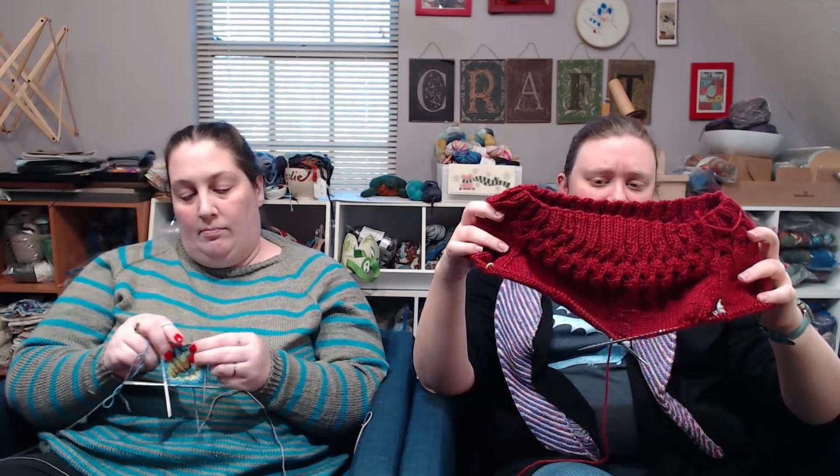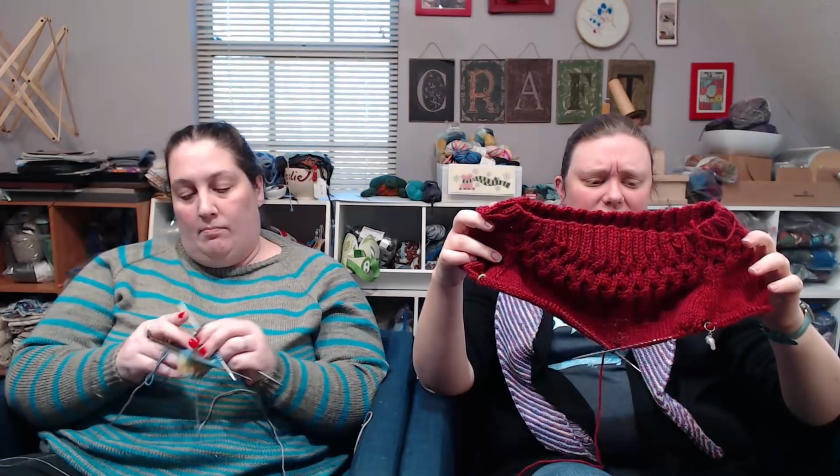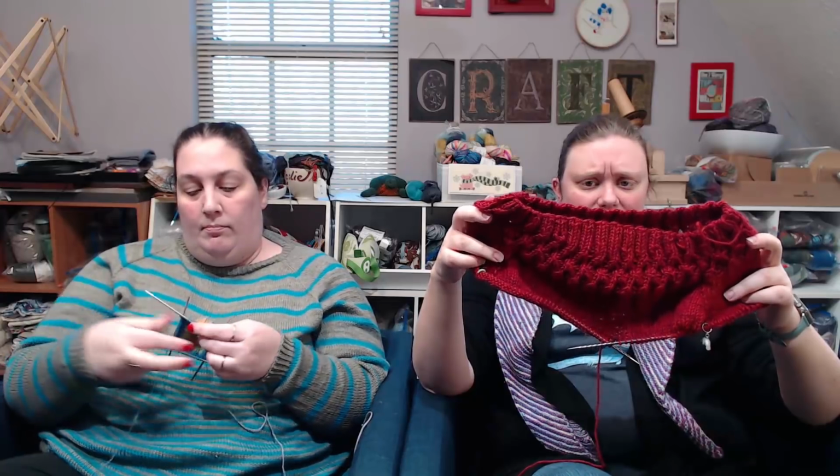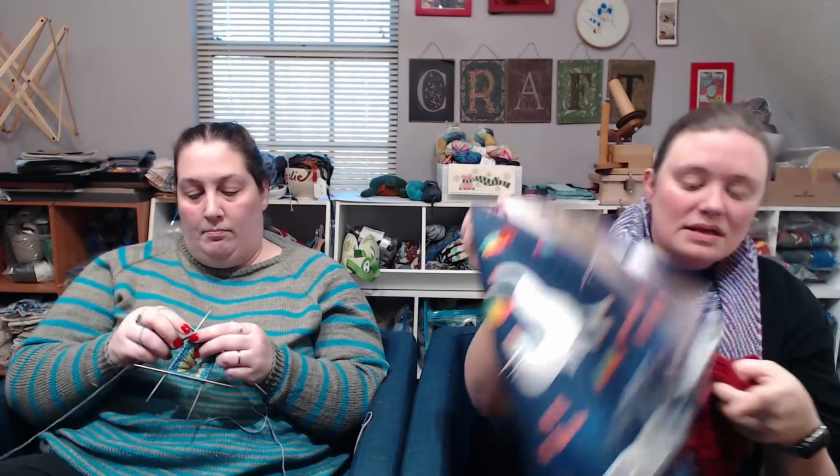This is Barocco Vintage in a red color. And it is being knit on size 6 needles. And it is living in my Fat Squirrel unicorn bag. I have another skein, but yeah. So that is the first thing on my needles. And I'm using the Addy Squared needles for that.